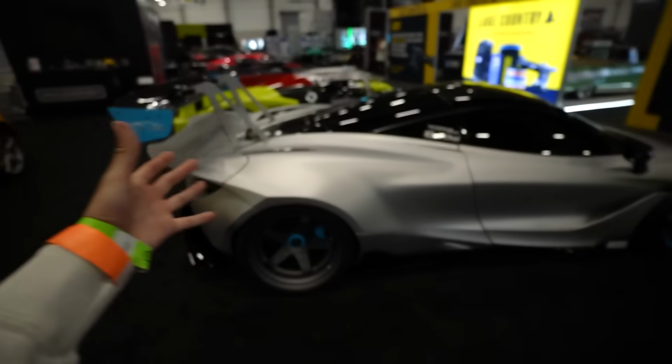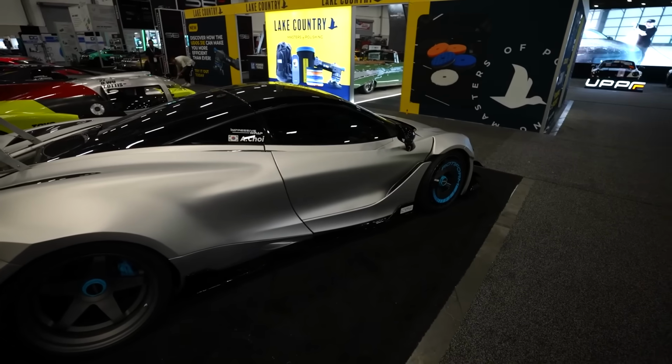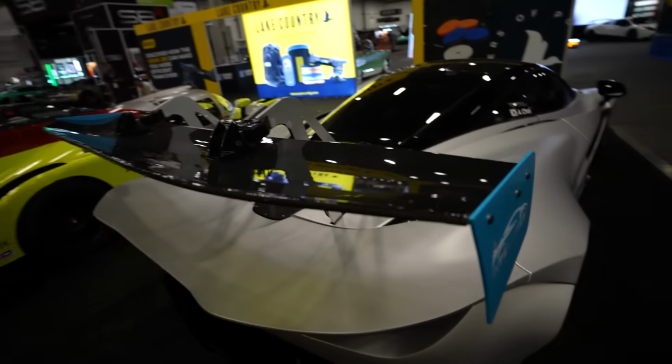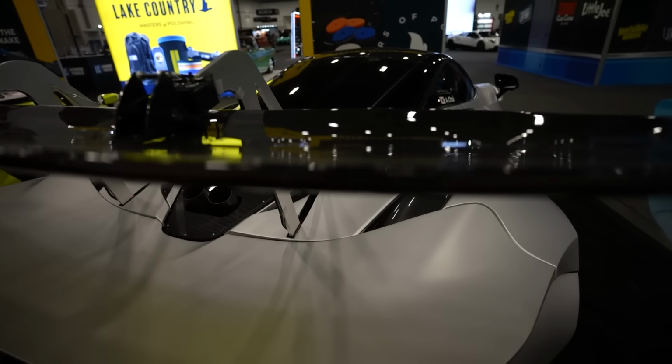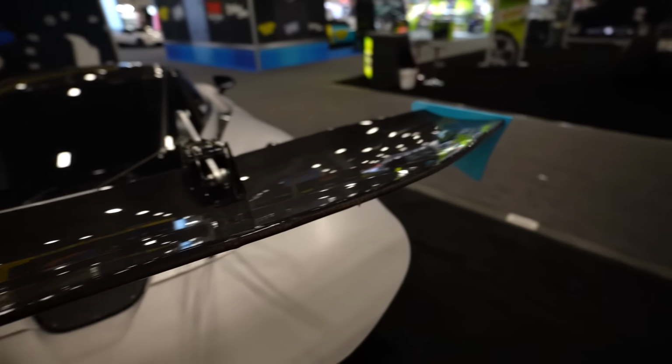This thing's familiar. He left this thing at my house literally like a couple months ago. Hello! And it looks entirely transformed ever since. It's got an active aero wing, which I don't know if you guys even knew, but they almost seamlessly integrated a freaking LED strip. Look at that. You would never even know it's there.